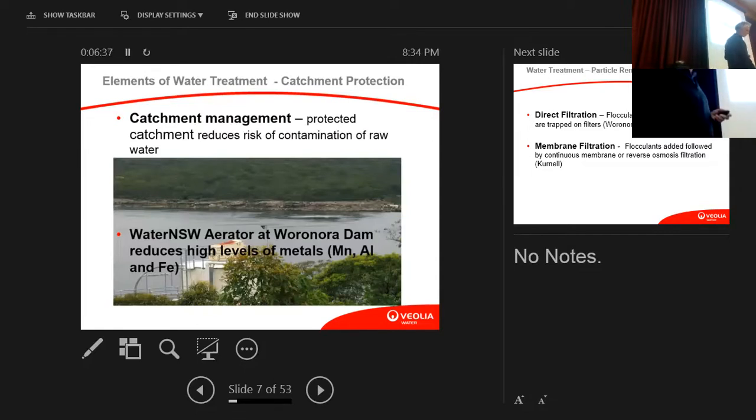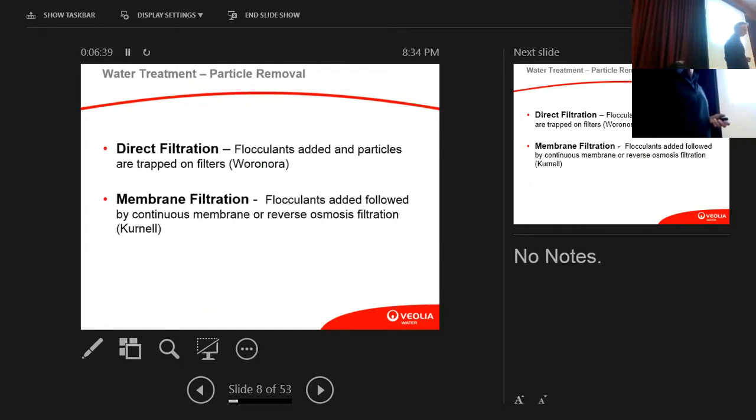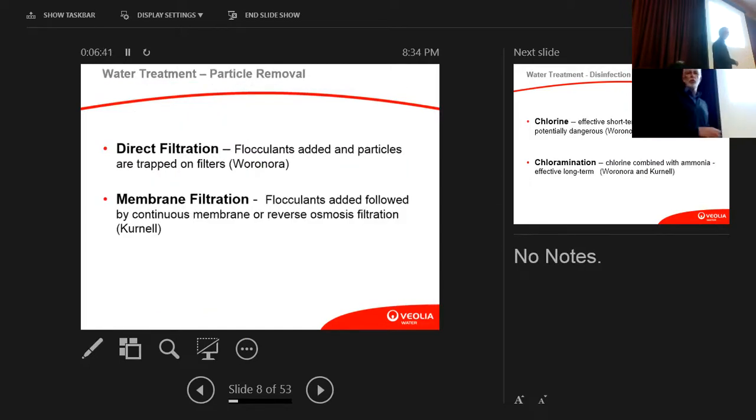But that's the best way of doing it, just by running air through the system. We use a system called direct filtration, where, as I said, we add iron and polydamnate to the water, and that collects all of the particles, any floating material, fine particles in the water, makes them bigger, then they get trapped on the filters that we have at the plant. There are other types of treatment as well, membrane filtration and the reverse osmosis system, which we use at the Kurnell Desalination Plant as well.